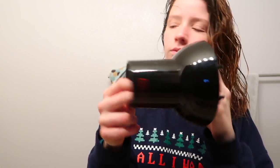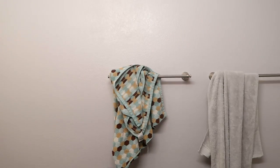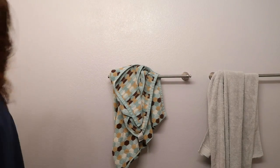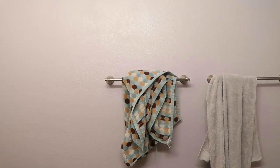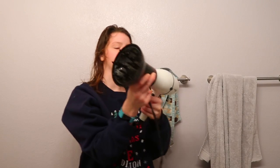And then we go in with the diffuser. I got this from Target. What are you doing besides talking to yourself? I'm doing my hair. Where's the hair dryer? I've never used my mom's hair dryer, so we're gonna... That wasn't smart, but... Yeah, the Hurricane 4800.